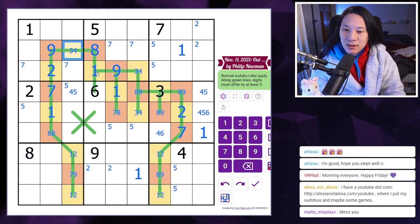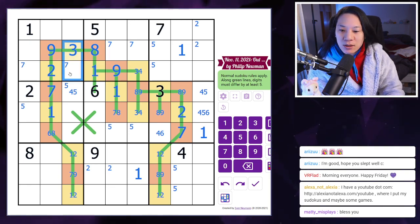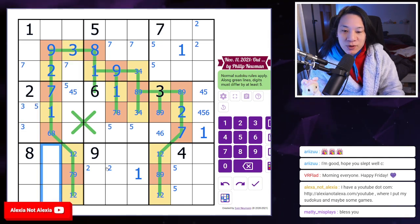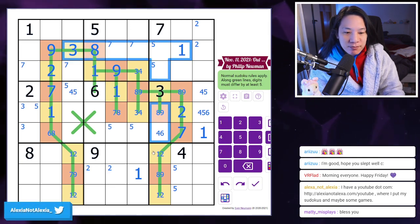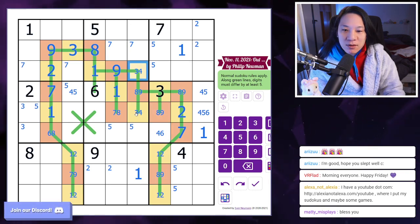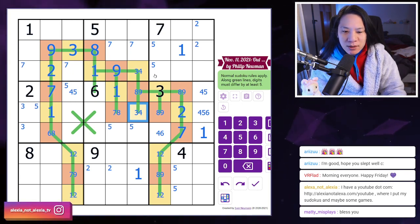Oh, it's this, isn't it? There has to be a 3 because of the 8. That's what I missed. How does that help me? Tells me there's a pointing pair of 3s there, so 3s are down there as well. I don't think that's particularly useful. No, that's not really... It's not really resolving anything for us.